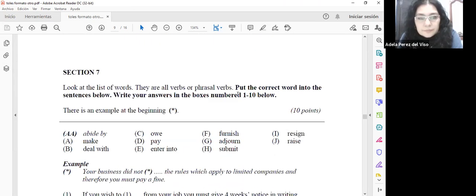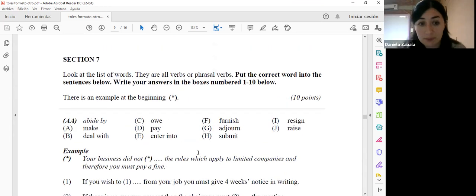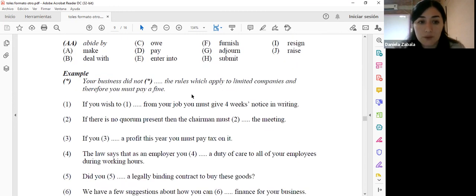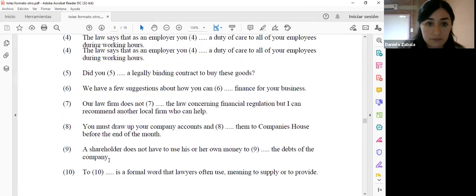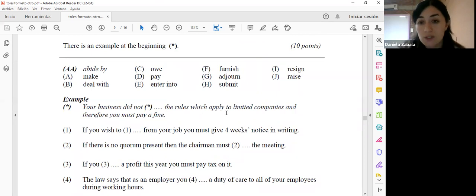Section 7. Here we have to complete. We have a list of words. They are all verbs or phrasal verbs. Put the correct word into the sentences below. For example, your business did not abide by the rules which apply to limited companies, and therefore you must pay a fine. This is company law.